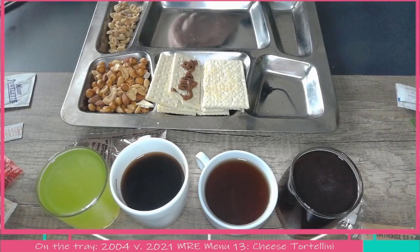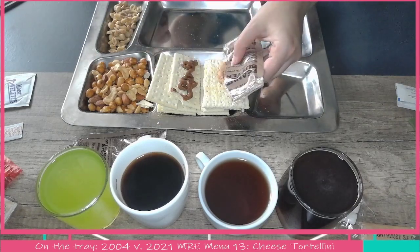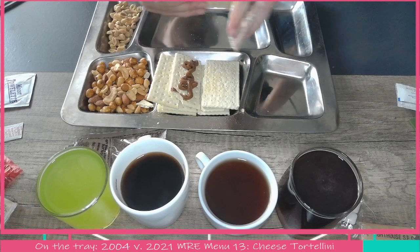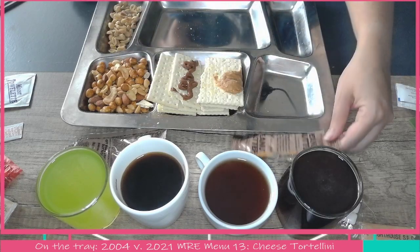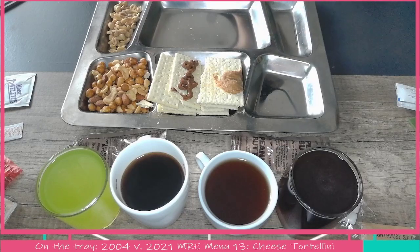Oops. That opened completely wrong. So let me just try and get some out. You can see the pack is also delaminating a little bit. So the edge got to the wrapping, not to the contents.